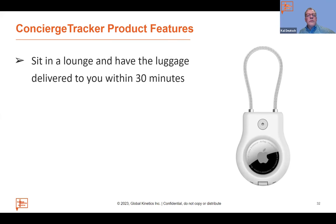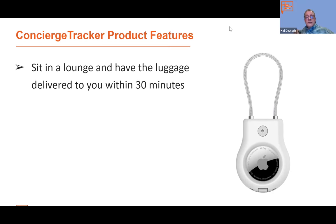So let's talk about some of the features that we would say, well, this would solve the problems. Well, the feature would be that we give you the chance to sit in a lounge and have the luggage delivered to you within 30 minutes if the luggage does not get lost. So it's already a better experience because we don't make you stand there at the carousel.